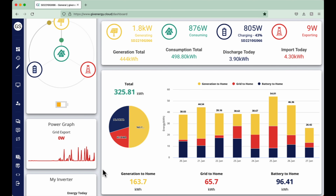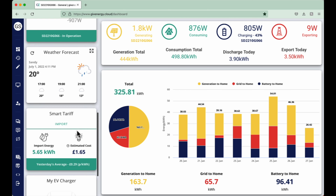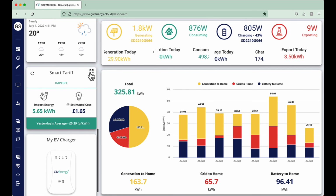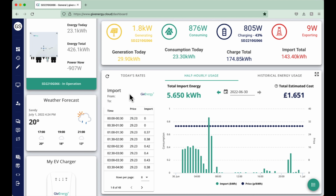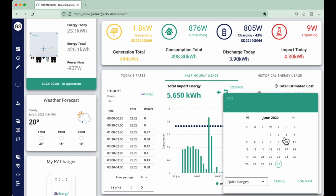So what we'll do is we'll move on to costs now. And this is why we got the thing installed in the first place. It's costs. I need to try and save money on electric bills. Electric is just going to keep going up as it is. So today our estimated cost is £1.65. If it was like that every day, that would be glorious, but it's not.